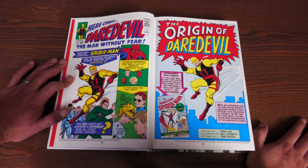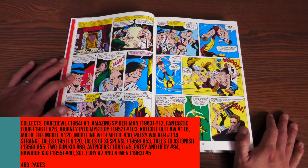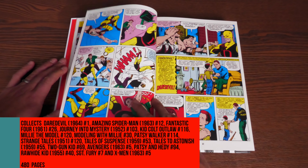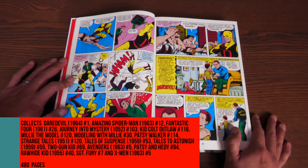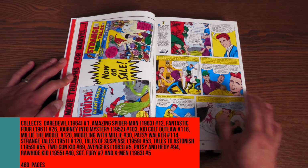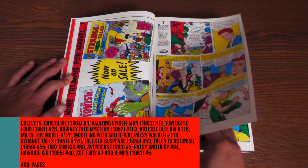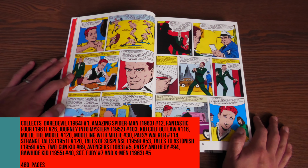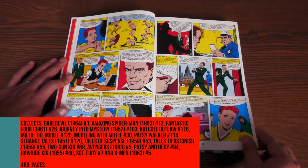So collected in here is Daredevil #1, Amazing Spider-Man #12, Fantastic Four #26, Journey into Mystery #103, Kid Colt Outlaw #116, Millie the Model 120, Modeling with Millie #30, Patsy Walker 114, and Strange Tales #120, Tales of Suspense #53, Tales to Astonish 55, Two Gun Kid 69, Avengers 5, Patsy and Hetty #94, The Rawhide Kid #40, and Sergeant Fury #7, as well as X-Men #5. The book has 480 pages.